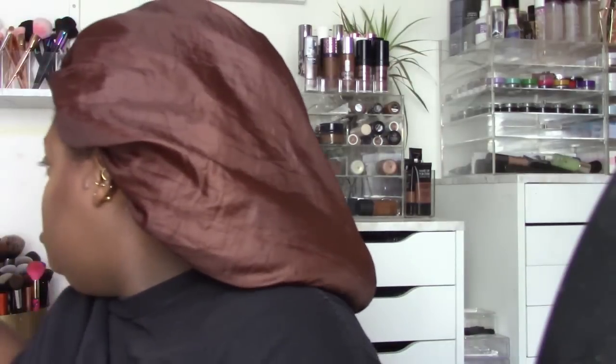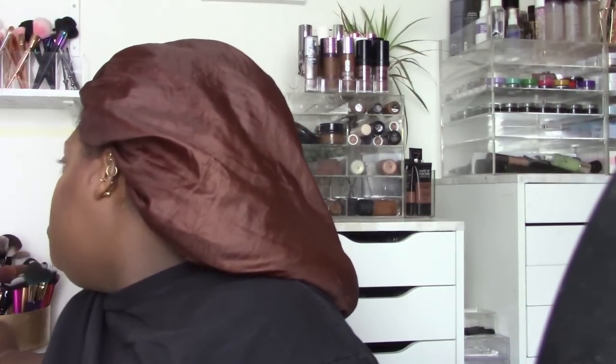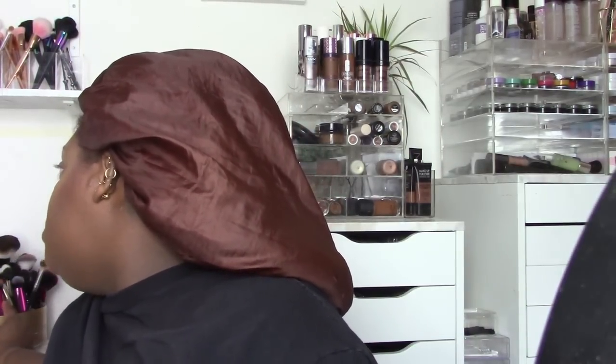See how we're sculpting? We're sculpting. Alright, I do not contour my nose on a daily, but let's do that as well. So with the contour on your nose, you want obviously a smaller brush. So actually an eyeshadow brush would work better. I'm going to use this blending eye brush from e.l.f. and do some nose contour, okay?